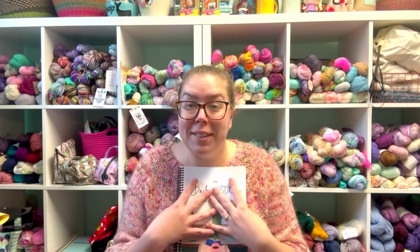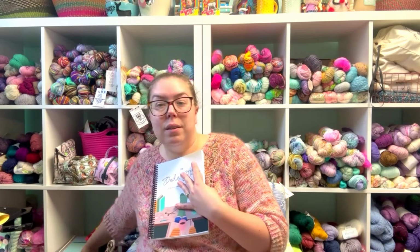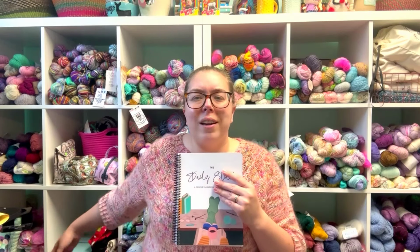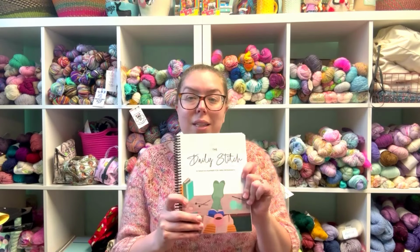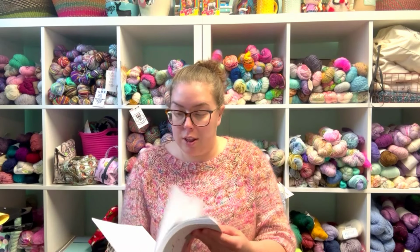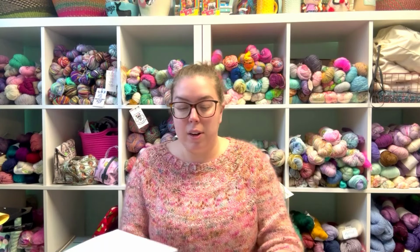I love a physical planner. I still order these, my favorite Erin Condren planners. All of my Christmas yarn came out of there because I was pulling out skeins to look at what I wanted to cast on for Christmas in July. This is from the Creative Knitter. It's the Daily Stitch, a creative planner for yarn enthusiasts. It's not dated, so you can start it whenever.